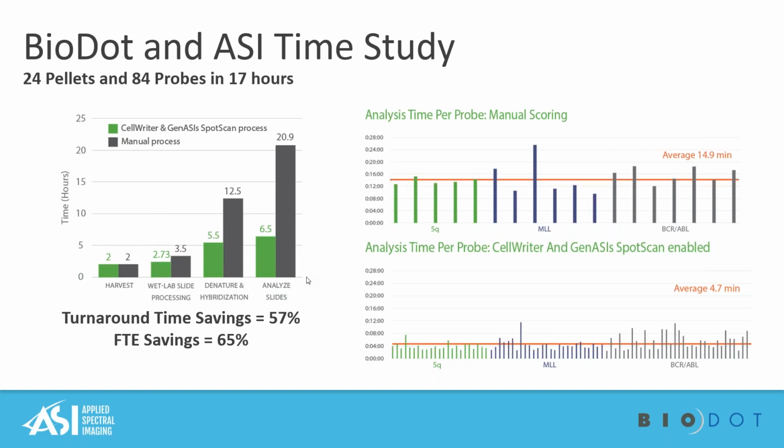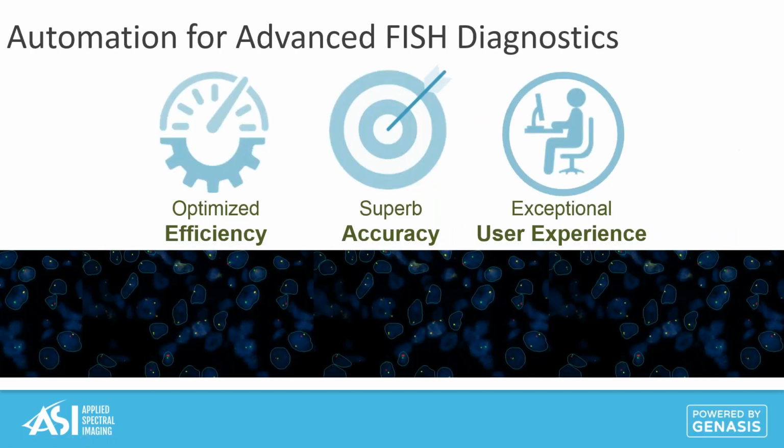Yeah, okay. And we will move on to just kind of summarizing what we've talked about today. Again, it is adding automation for advanced FISH diagnostics. Again, we want to optimize the efficiency of the lab, have superb accuracy, and an exceptional user experience.